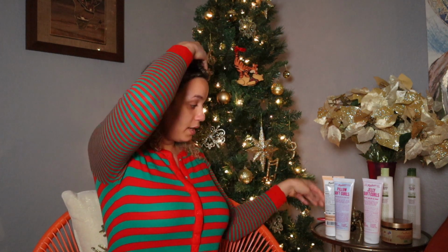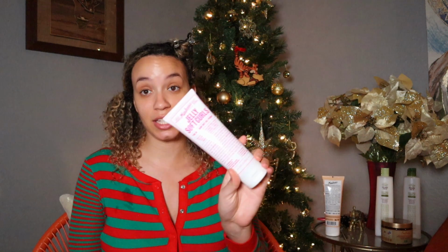I would recommend for any girl with curly hair, when you put product in your hair, do it in sections. You just get the product thoroughly coated throughout your hair evenly. To me, that's how I avoid having frizzy pieces or dry pieces, because you're not really missing anything. I know some people will just use the Pillow Soft, or just the Jelly Soft, or maybe even just the Multicultural, but that's not how I do it.